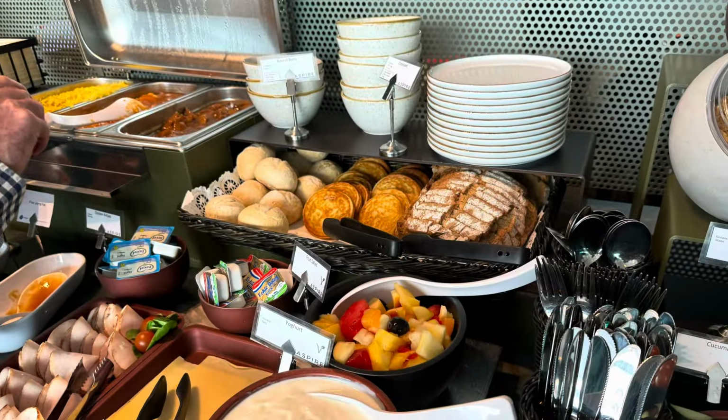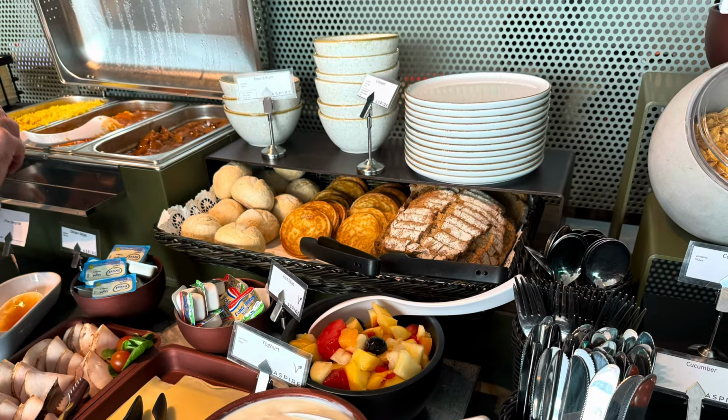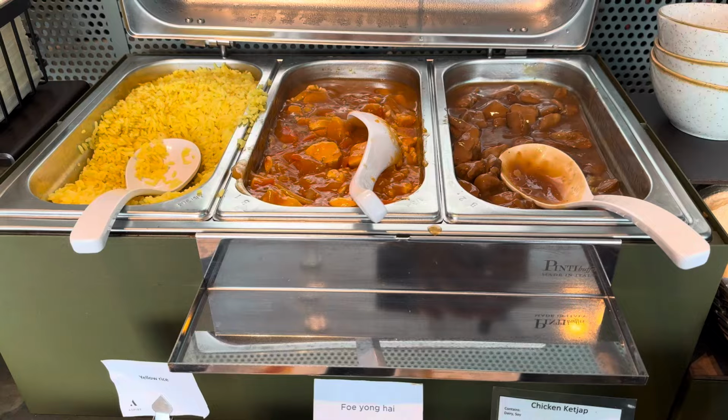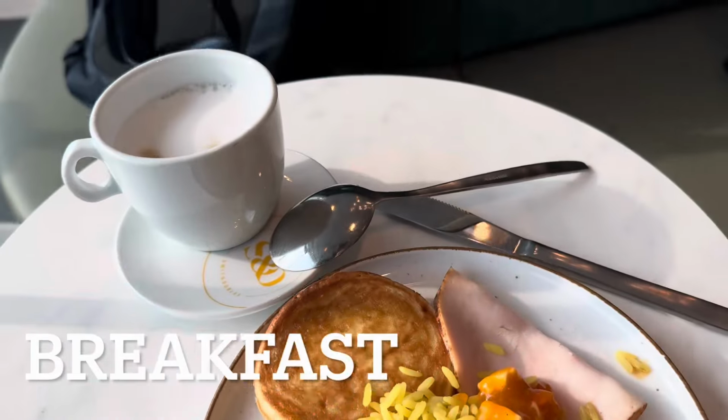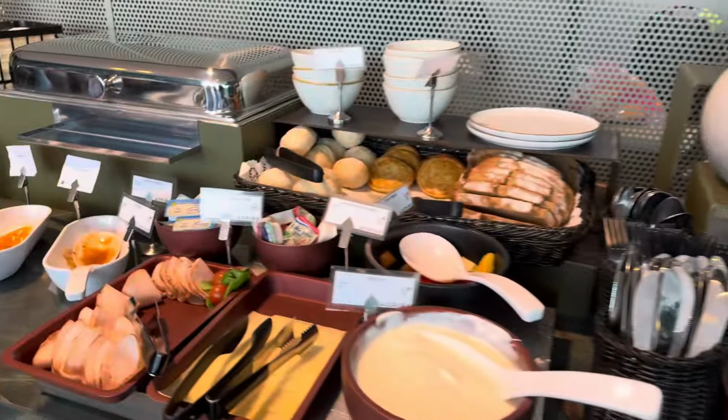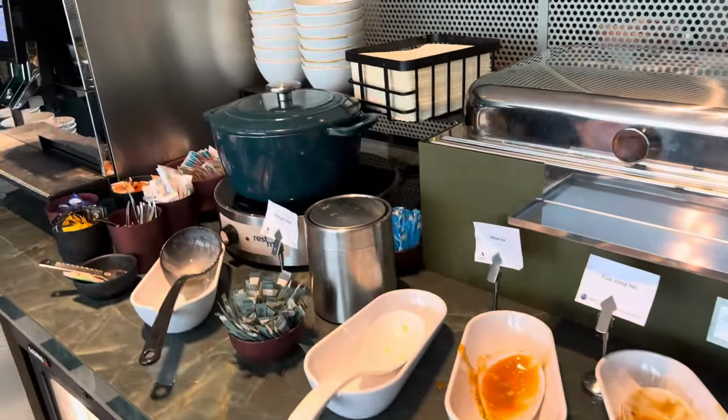So yes, the check-in counter opened about 3 hours before the flight, so don't go too early unless you want to queue. Breakfast, I guess, was decent, and this is what I had. A little bit of rice, a little bit of pancake, a coffee. Well, there wasn't much to do in the lounge, so after that, I decided to go out for a walk.